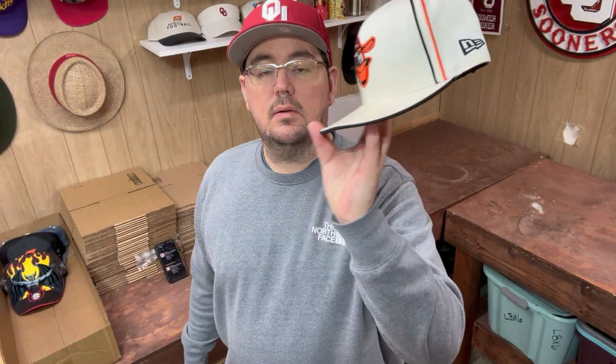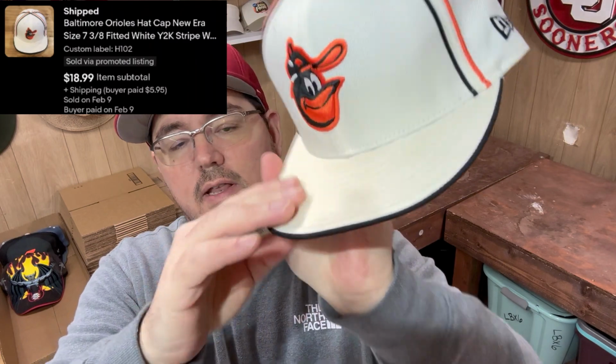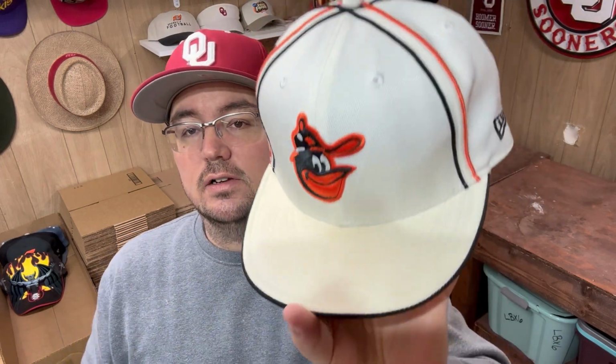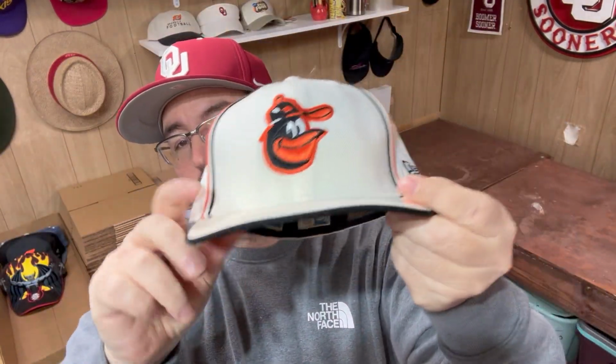Next up was this Orioles New Era fitted, really cool kind of stripes. Was a little discolored on the bill, but the buyer worked me over for days on this hat. Started at $10. Six days later, we finally got a 19 on this one, and I think it was a decent selling price. It was a really cool hat, just a little bit of discoloration on the bill, so I think we both got a good deal.